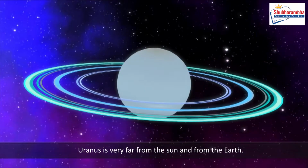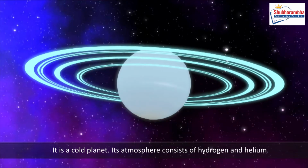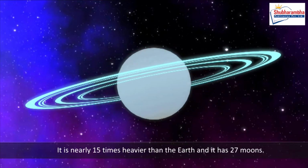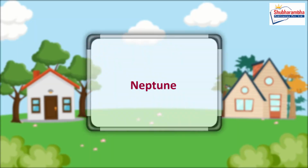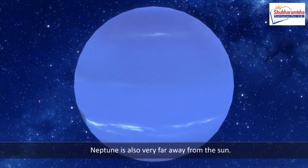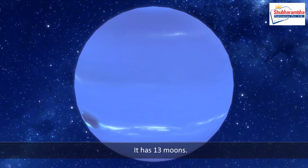Uranus. Uranus is very far from the Sun, and from the Earth. It is a cold planet. Its atmosphere consists of hydrogen and helium. It is nearly 15 times heavier than the Earth, and it has 27 moons. Neptune. Neptune is also very far away from the Sun. It is the coldest planet. It has thick hydrogen in the atmosphere. It has 13 moons.